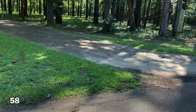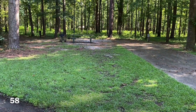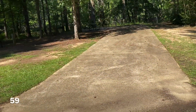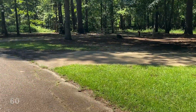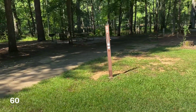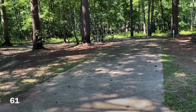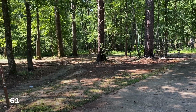Swinging back to the inside loop, number 58, great shaded site. No nearby neighbors. Back around to the outside, 59, backing up to the swamp area, as well as site number 60, fairly close to you. Nice shady overlook to the swamp. 61, nice level shady site, and you back up to another boardwalk overlooking the swamp.